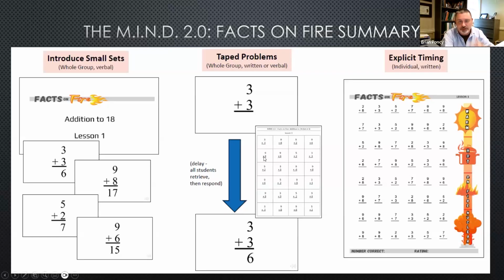And then the tape problems just pace themselves: 9 plus 8, 2-second delay, 17, and the kid tries to beat the tape. If they can't beat the tape, they can listen to the immediate feedback, and they can write that in.